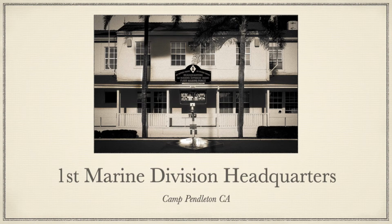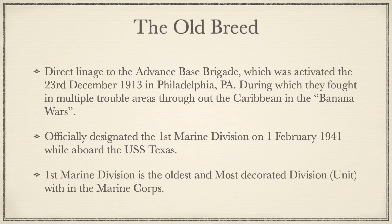And we're going to discuss some things like the old breed, why we're called the old breed. It's because we're the oldest unit in the Marine Corps that's actually continued to current day. All right. So we were once called the Advanced Base Brigade, and we were activated on the 23rd of December 1913 in Philadelphia. And this is where a lot of that history comes from with those early wars and the Banana Wars. And it wasn't until February 1st, 1941, on the USS Texas, that we actually were officially deemed 1st Marine Division, when we are the oldest and most decorated unit within the Marine Corps.